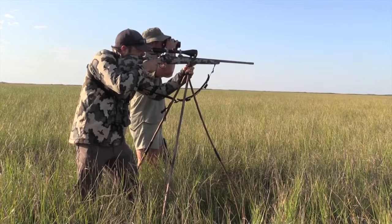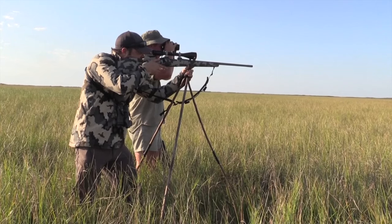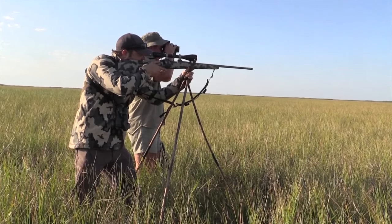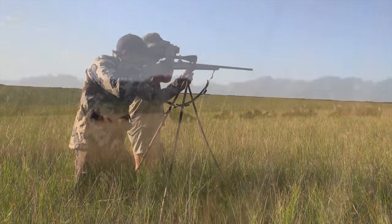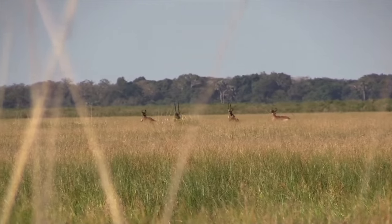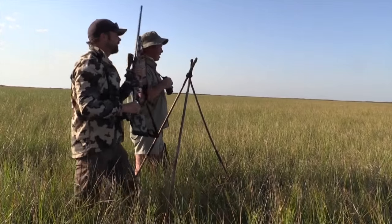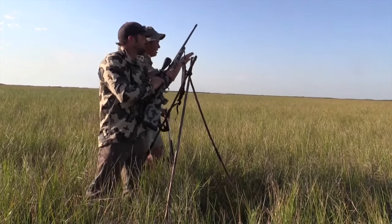Right there in the middle? Yes. There's a cow behind him. Yes, he's turning his head now. Okay. She's just clear. Yes, she's clear now. Okay, here we go. Oh, he's hit. Yes. No, you hit him. Should I get another one in him? Let's give him some time.